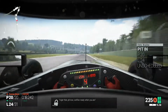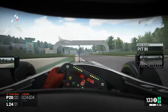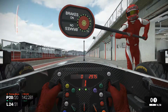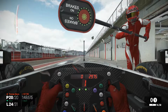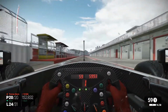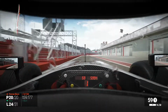And we're just going to bite the bullet here and go in and make the switch to full wets, because apparently that's what we need in these conditions. I'm not really sure how you're supposed to make this out in this particular game, because, like I said, the rainy conditions that we had during qualifying seemed a lot worse than what we're seeing right now, and we were just fine on intermediates during qualifying, but apparently that's not enough for the race. So we have to bite the bullet, like I said, and go in to make the switch to full wets.